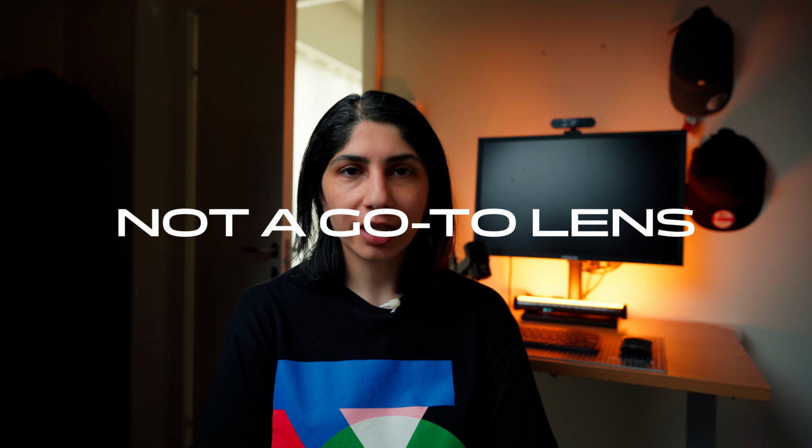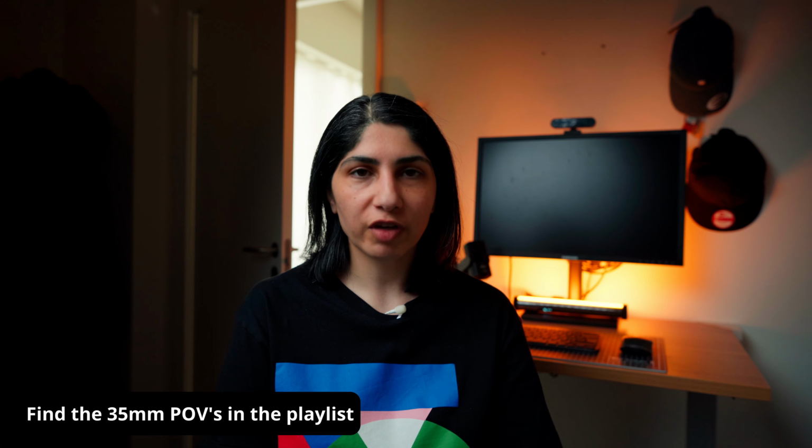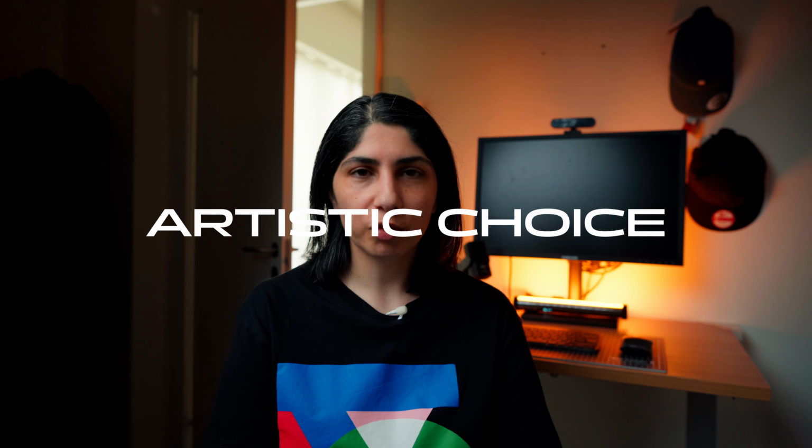Final thoughts. So the 35mm lens is not a go-to lens for me, but I like having it in my street kit for occasions where I want to differ from my usual style and also capture a bit more candid photos of Copenhagen streets. In one of my POVs, you can check it out in the playlist, I mentioned that the 35mm is more of an artistic choice for me.